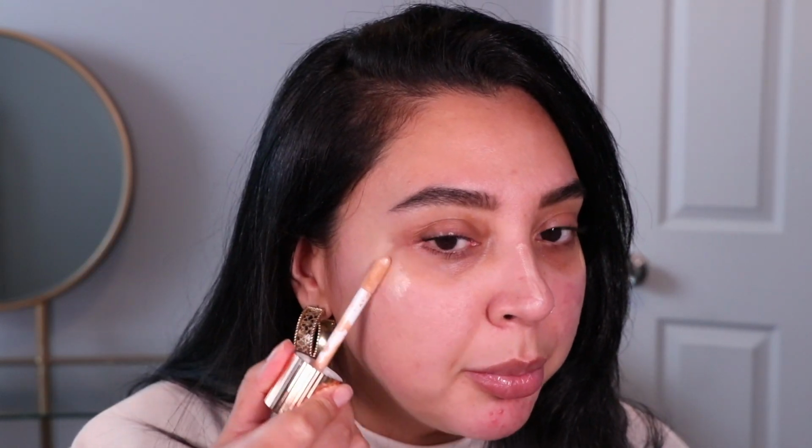I'm only going to apply this on the high points of my face just to allow some glow to pull through my foundation throughout the day. But I don't want a heavy highlight. So using something like this, I prefer when I'm trying to focus the view on something else. So today it's going to be on the blush. So I'll just apply a little bit of this and then blend it in.